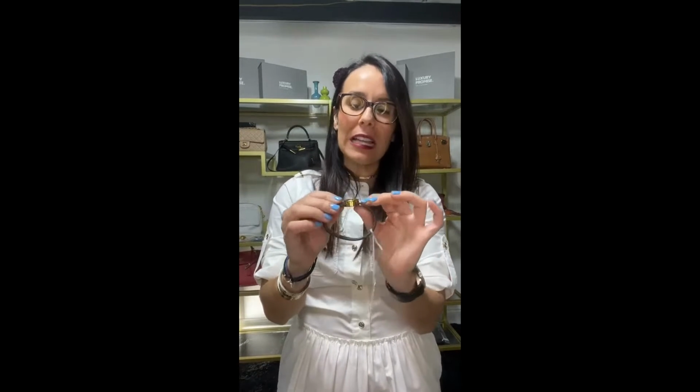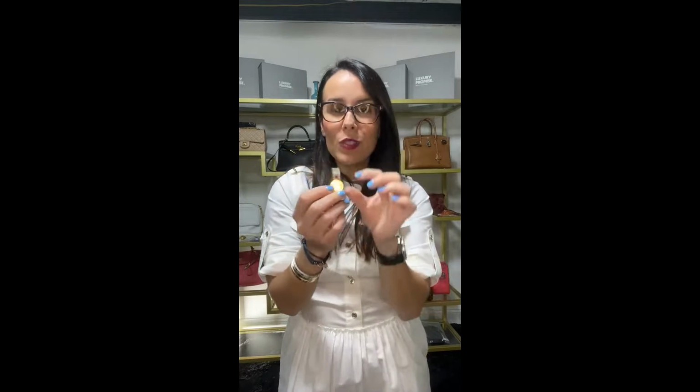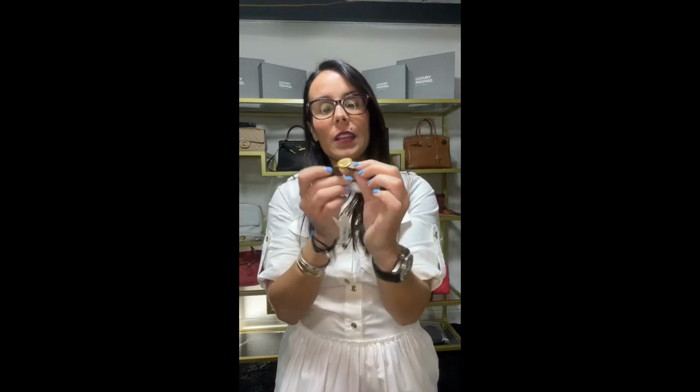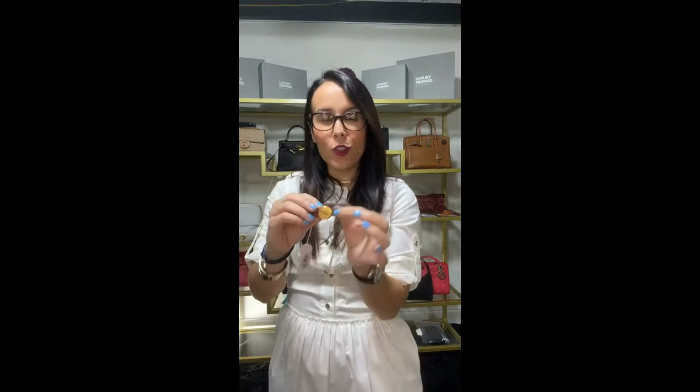And I love this one. There's just something so classic about the Hermes button, and I just love it. The price for this one is 333 pounds, which is 420 USD. The leather bracelets from Hermes usually start in the 500 pounds. So all the bracelets that I'm showing you today are going to be under retail, so they're all a great value.